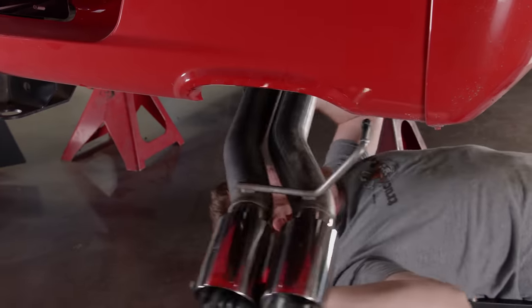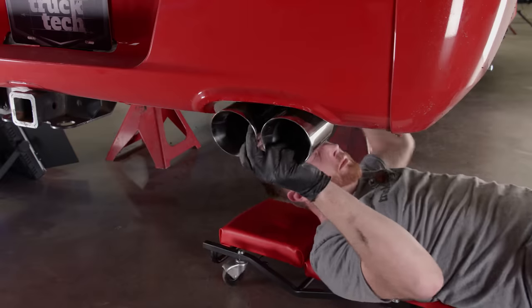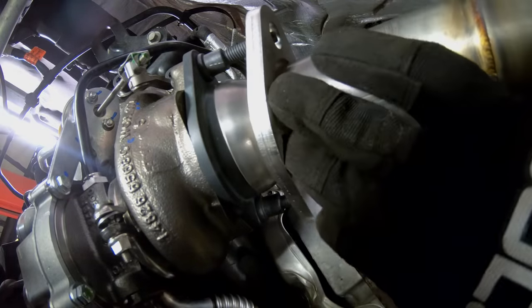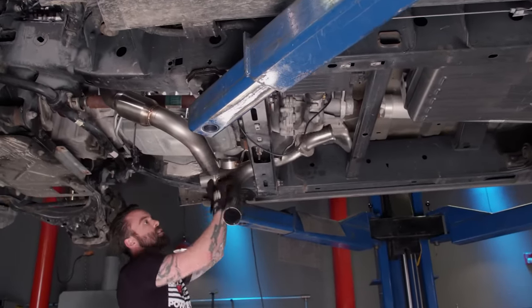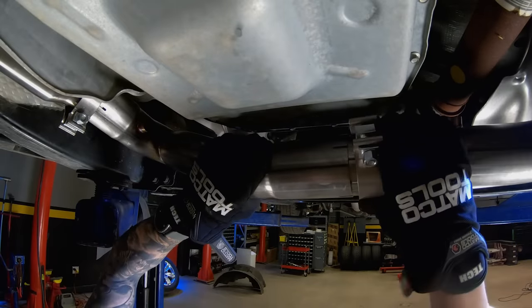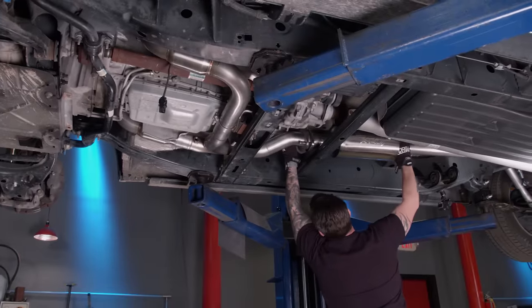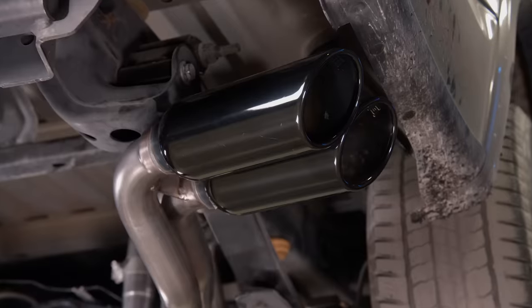Finally, the chrome tip fits perfectly in the cutout in the bumper. That little bitty V10 sporting some 3-inch exhaust. Might as well put it on the EcoBoost. What better way to finish off these turbos than with some stainless 3-inch high flow cat down pipes and stainless exhaust all the way to the back. Finishing it up with some clean black tips.